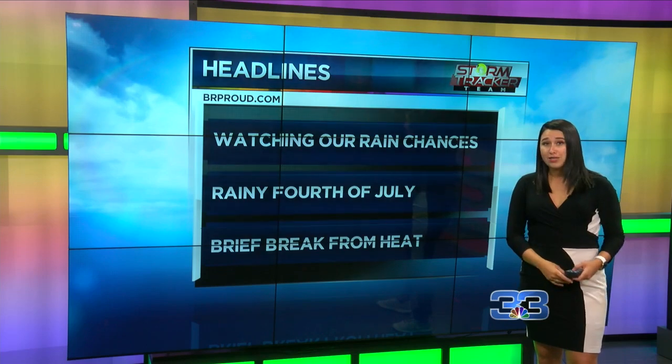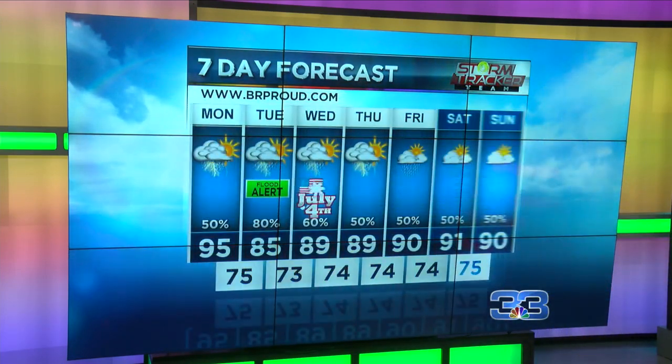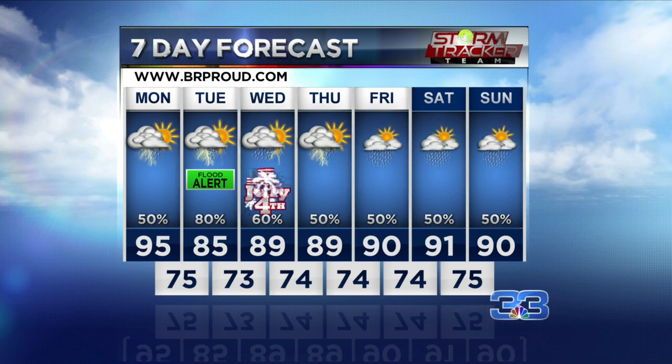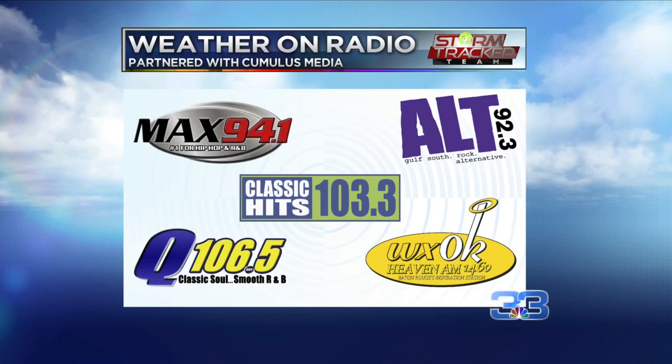With all this rain that we're going to be seeing, we're also going to be seeing a break in our temperatures. Those 90-degree temperatures are going to drop down into the 80s, slightly below average. We're watching for that flood alert on Tuesday. Wednesday is July 4th. I know it's a holiday. We all have plans. We'll keep you updated here over the next 3-day period. And the rain sticks with us for the rest of the weekend. So we're just going to have to stay weather aware and watch for some of that localized flash flooding.